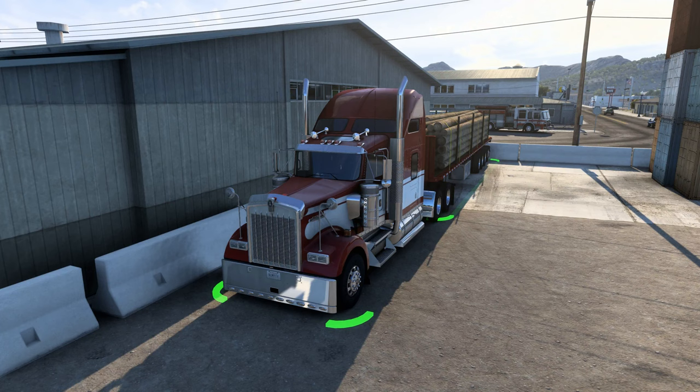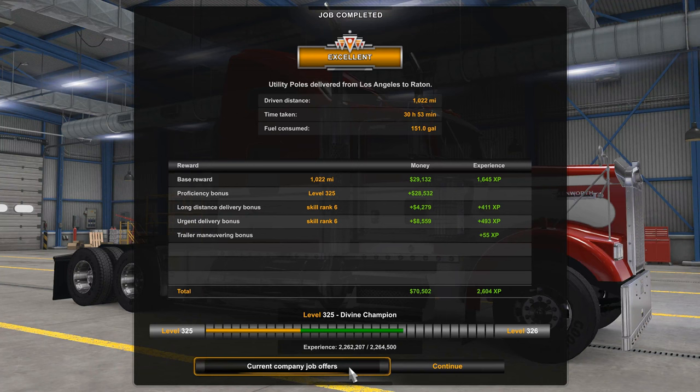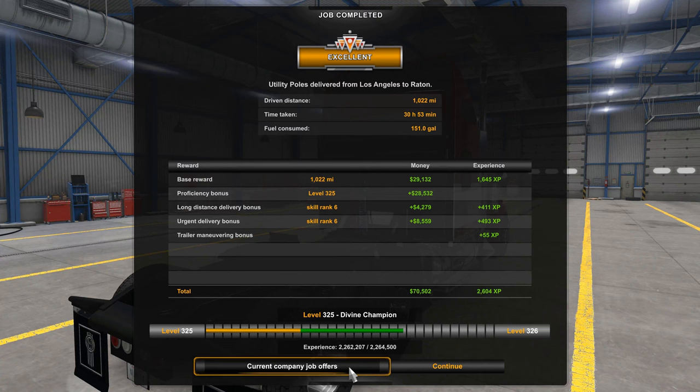So let's see, 1,022 miles, 151 gallons, that is roughly half a tank. And that's, what's that, just under 7 to the gallon? Yeah, not bad. Hopefully you've enjoyed this. It was quite an epic trip. I had a lot of fun doing it, getting to grips with the C-10 and lots of gears.